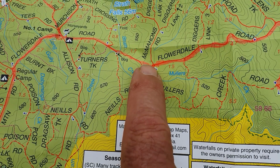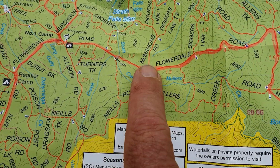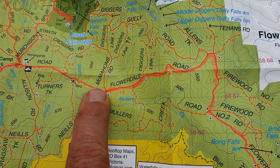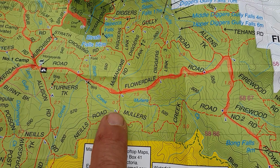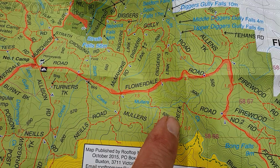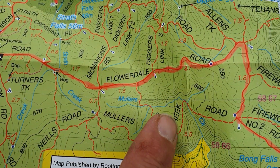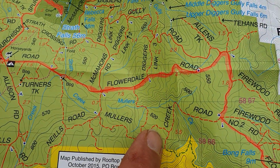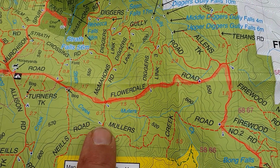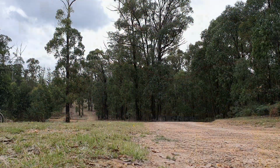So we could go up here to the main road, this Flowerdale Road, which I'm not sure whether we'll take, or we could continue on this Muller's Creek Road and see what that does. Looks like it's fairly steep in through there, but we could follow that, see how far we get, always come back to here and then just shoot up there. So anyway, that's where we are.